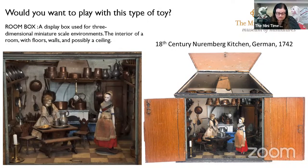From the 17th century to well into the 20th century, the most popular toy rooms were the kitchen. This kitchen is a room box. It's a display space, much like a stage set, used for highlighting the interior of just one room rather than an entire house. Would you want to play with this type of toy? Is this something that you would have in your house?